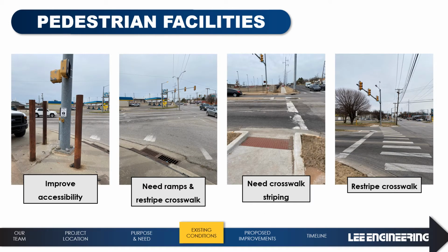There is a significant amount of pedestrian and bicycle activity in this area, and during our site visit, we noticed that accessibility improvements are needed, such as new pedestrian push buttons, new crosswalk striping, and new wheelchair ramps on some corners.